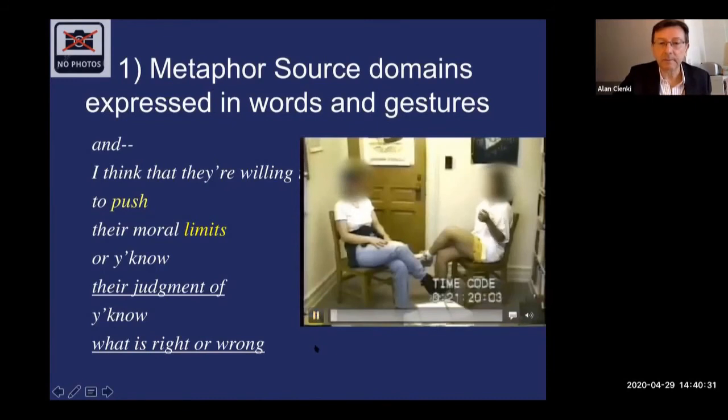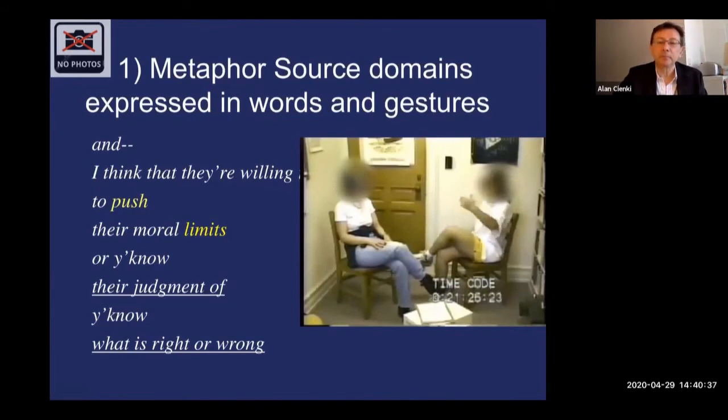And I think that they're willing to push their moral limits or their judgment of what is right or wrong.